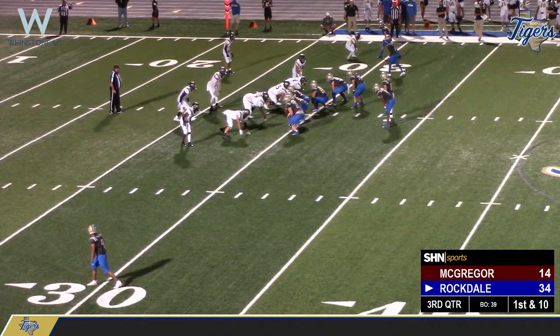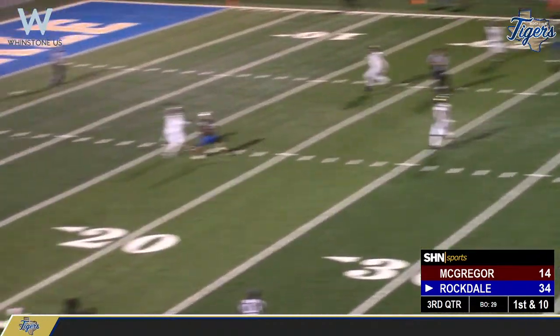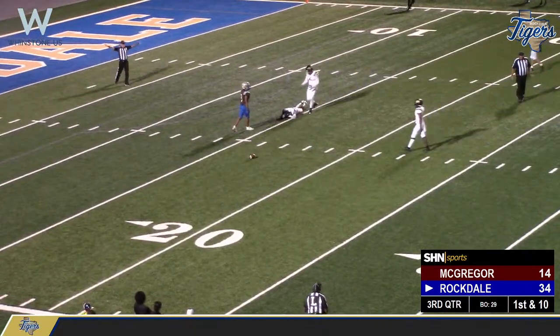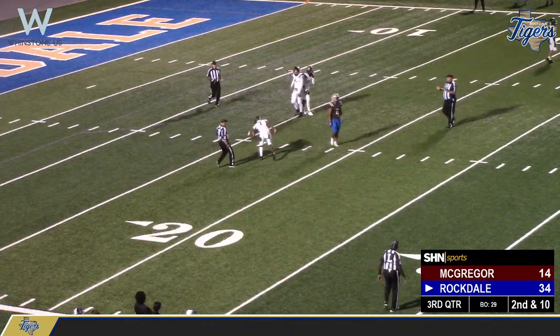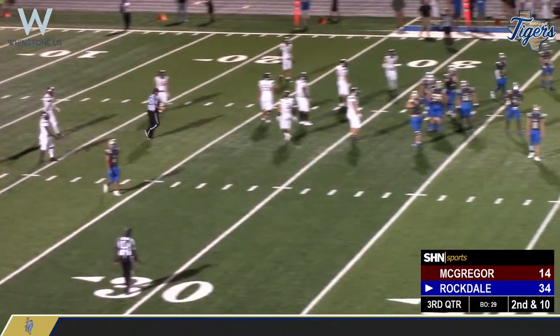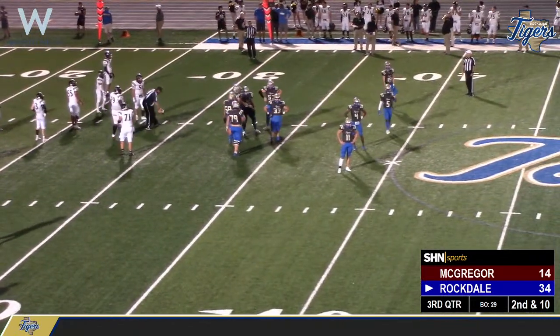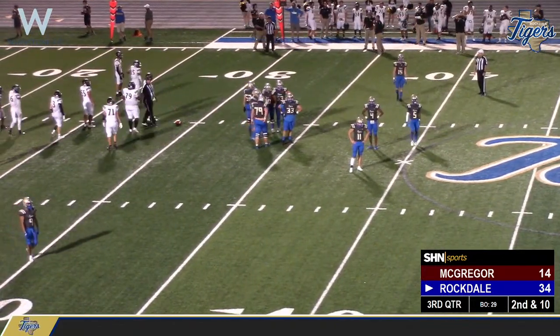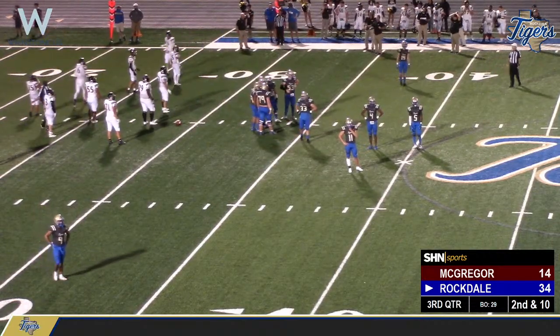Here for the Tigers, first and 10 from the 29. Snap back, play action, pass left side, overthrown, incomplete. Barczyk's pass overthrown, intended for Davion Scott there. Cameron 56, Caldwell 0. No real surprise there.